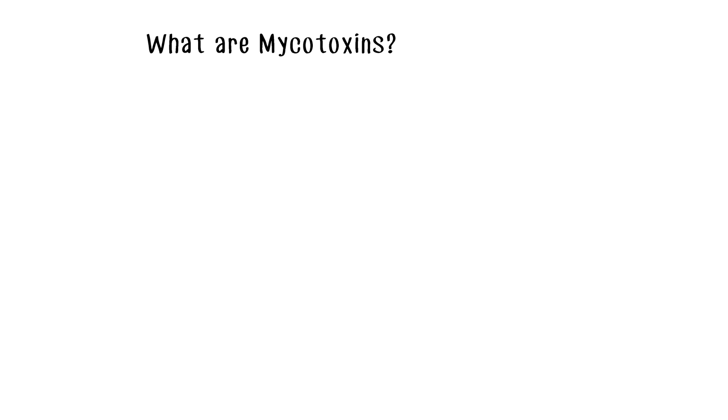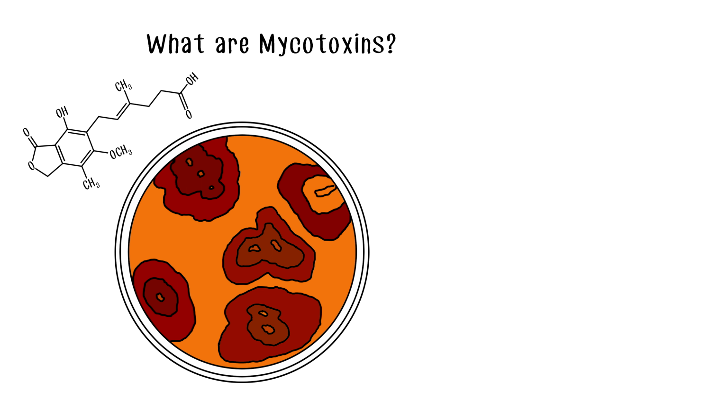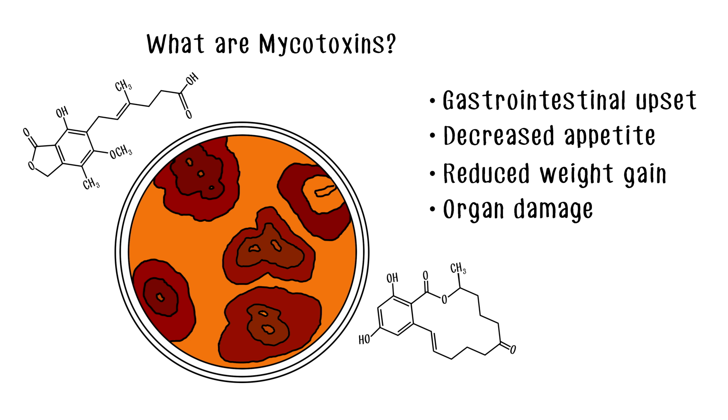What are mycotoxins exactly? Mycotoxins are chemical compounds produced by some species of fungi. When consumed, they can cause issues including gastrointestinal upset, decreased appetite, reduced weight gain, and even organ damage, making it something we want to avoid in our silage as much as possible.